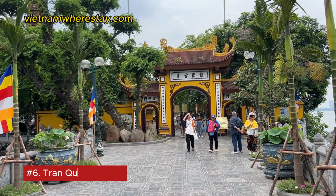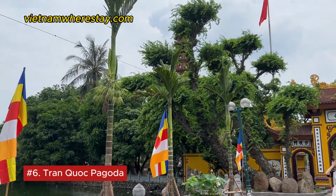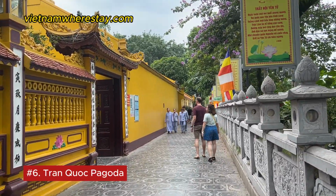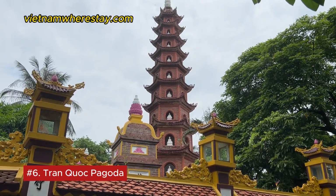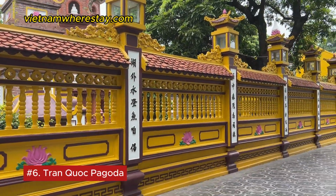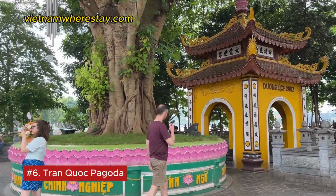Number 6. Tran Quoc Pagoda. Tran Quoc Pagoda is a great place to visit in Hanoi. It is the oldest Buddhist temple in Hanoi, located in the West Lake area. The temple is free to enter. Remember to wear the right dress code and keep quiet when inside the temple. The temple is small. You can spend 30 to 60 minutes strolling around.